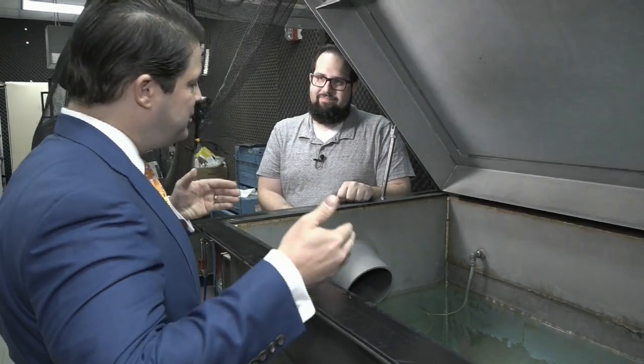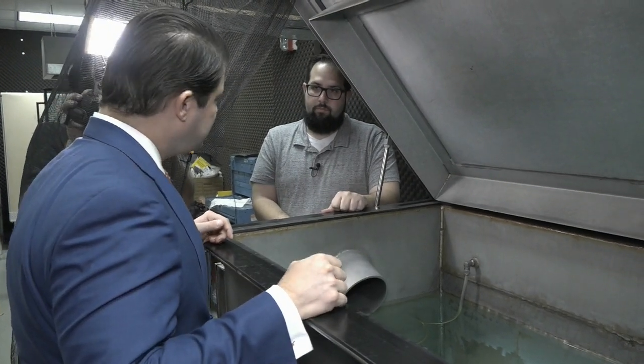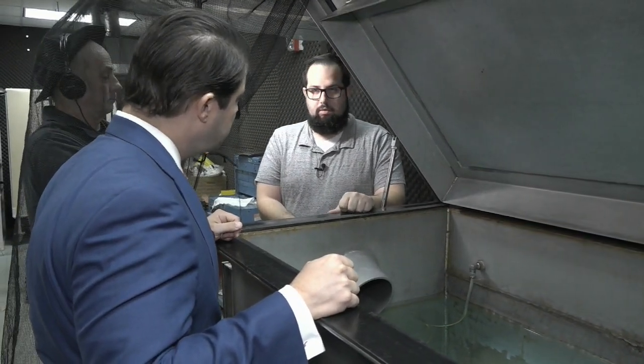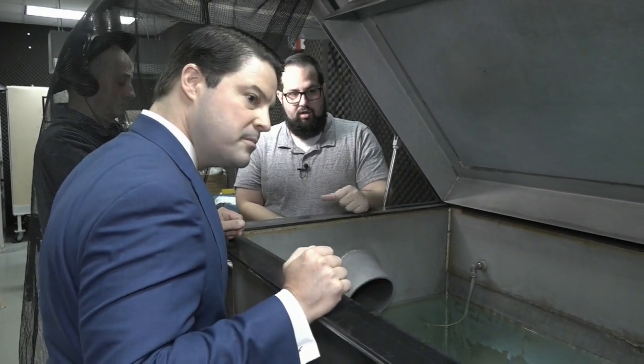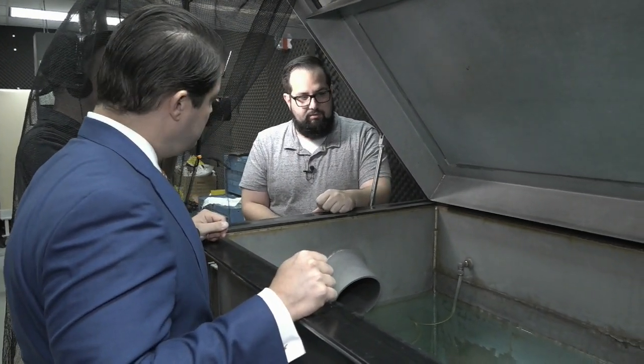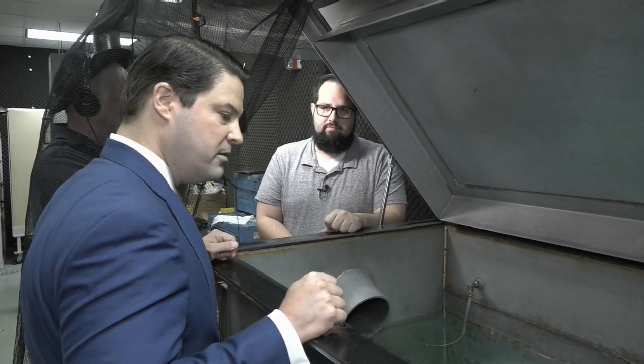But other than that, how often do you have to clean it out? Does the water being filled with lead affect the test at all? No, not at all. We filter it out. We have a filter system that runs through it. We haven't cleaned it out in a bit, but we need to. All right, good enough. Well, let's get our headgear on and go to town.